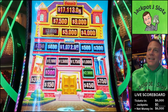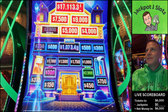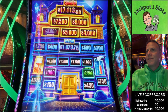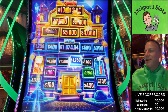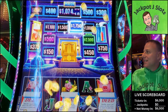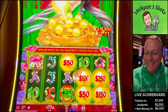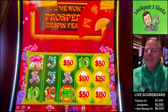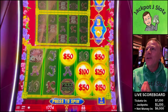Alright. Well, getting up into that gold would be nice. $1,750 jackpot. Check that out. Was not expecting that on the first level. Dude, we got it. Yes. Oh my goodness. Now, let this be a good one. One time, let's get all the way to the top. If there was ever a one time in the world.